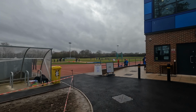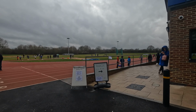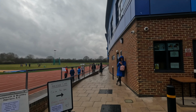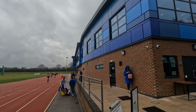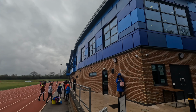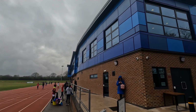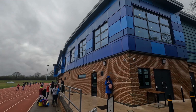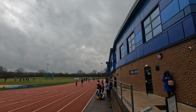So in terms of the position of the track and everything, it has not changed at all. This building is brand new. It was built a few years back. Blackheath Harriers' clubhouse used to be in Hayes, just up the road, but they moved out, sold the land, and put their money into this development. So it's a great little setup.